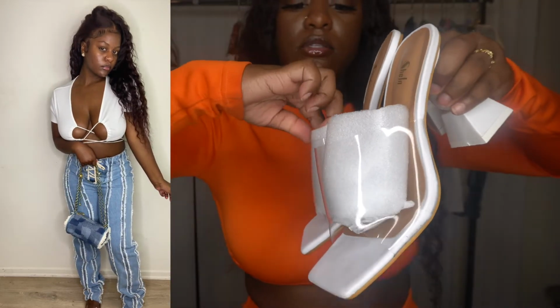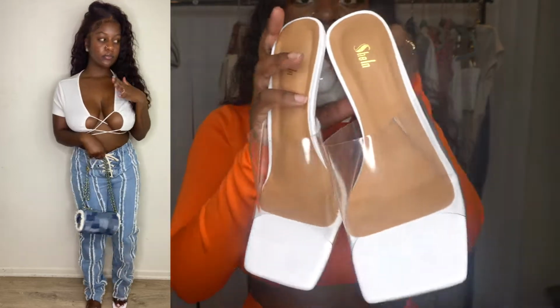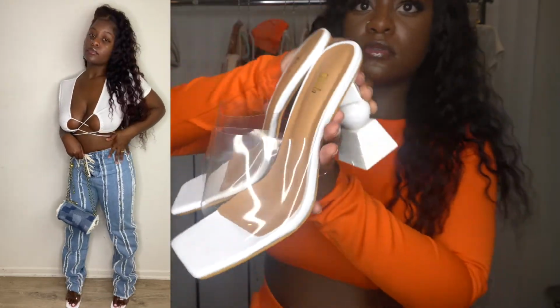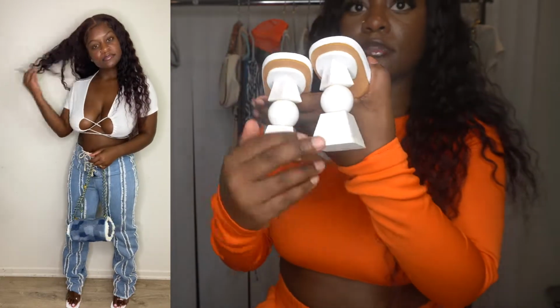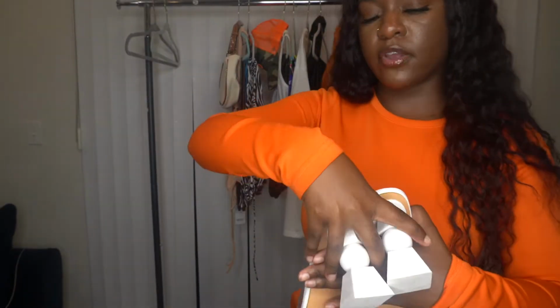And then it's just the clear strap that goes across your foot. Square toe heels. Very, very cute. Very much spice up an outfit because of the heel itself. So yeah, I think that'll be a very cute look.